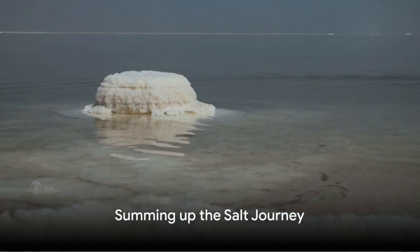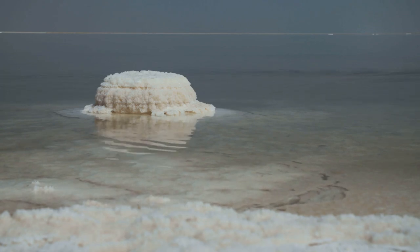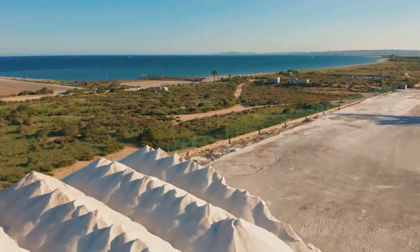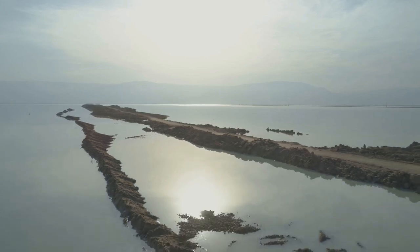Let's quickly summarize the journey of Dead Sea salt from the sea to your skin or dinner table. It all starts with the unique Dead Sea, a body of water so rich in minerals that it forms salt unlike any other in the world. This salt is then harvested through a natural process, leveraging the blazing sun and the gentle sea breeze. The sun's heat evaporates the water, leaving behind the mineral-rich salt.